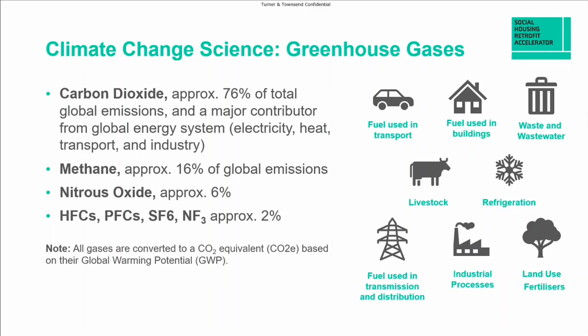So we start at the very beginning. If we think about what the greenhouse gases are, there are 7 key gases that we're really focusing on here. The most commonly referred to, and the one that is mentioned a lot in dialogue, is carbon dioxide. If we look at our emissions profile, we're looking at about 76% of that. Where this is coming from is fuel. It's the use of fuel in transport and our buildings, so that's homes and offices. It's also around how industry is using processes.